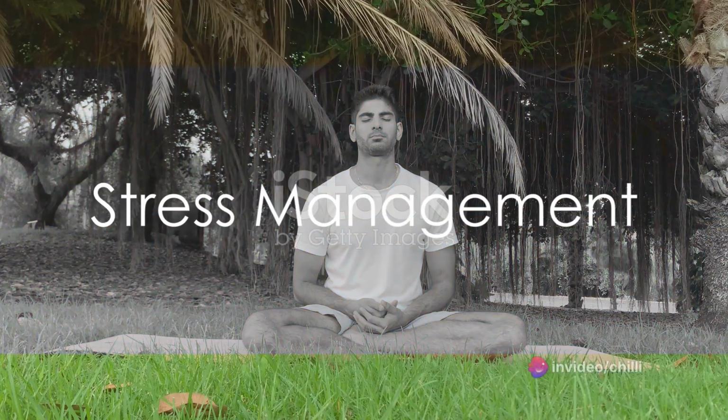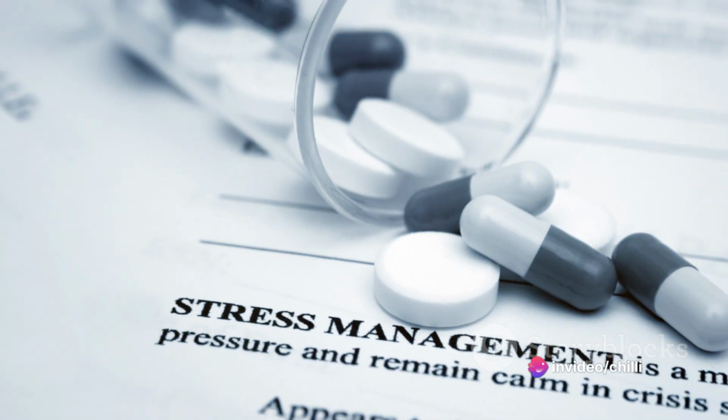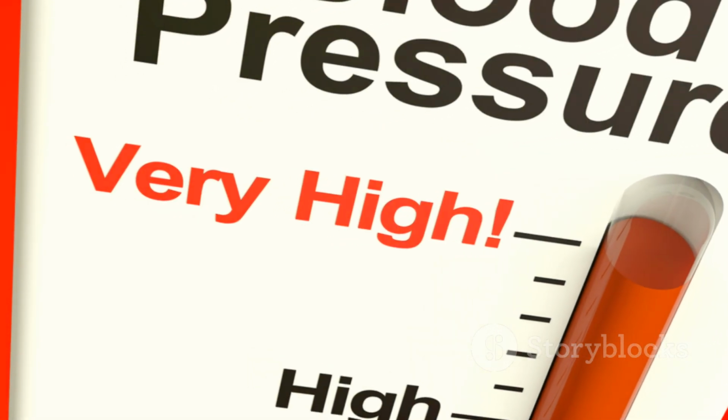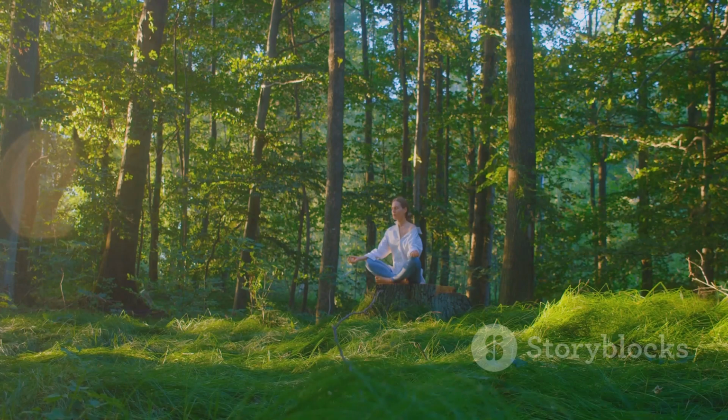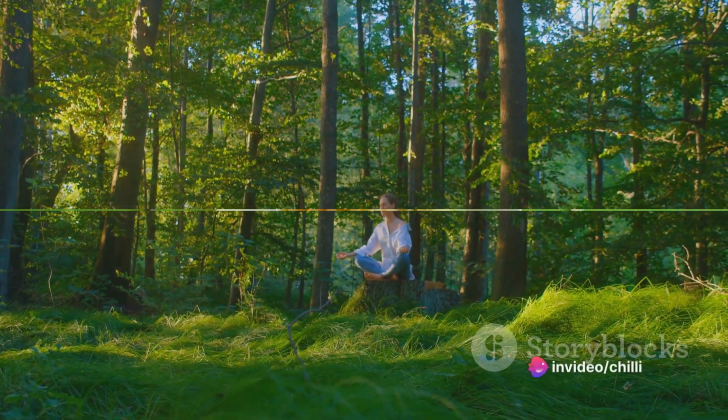The final method is stress management. Stress can affect your blood sugar levels. Hormones produced in response to stress cause blood sugar to rise and may also prevent insulin from working properly. Techniques such as deep breathing, yoga, or meditation can help manage stress and maintain balanced blood sugar levels.